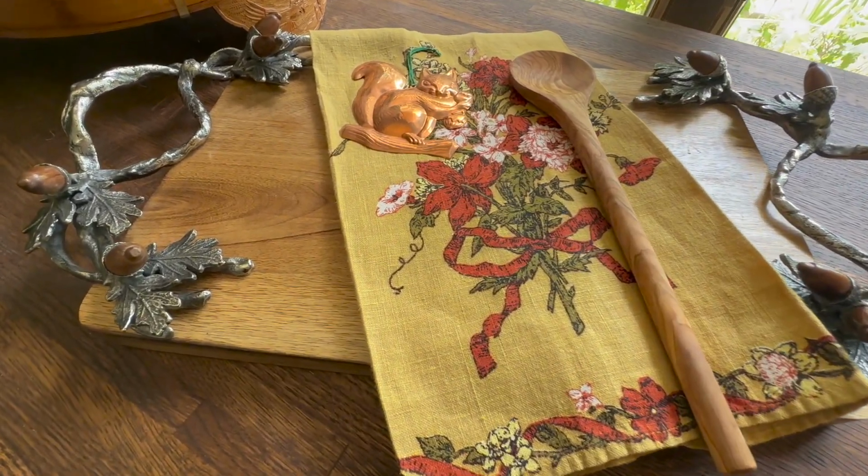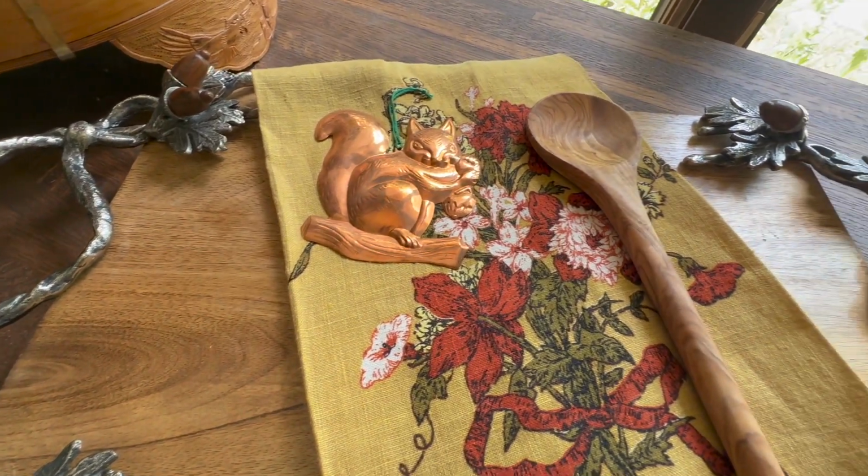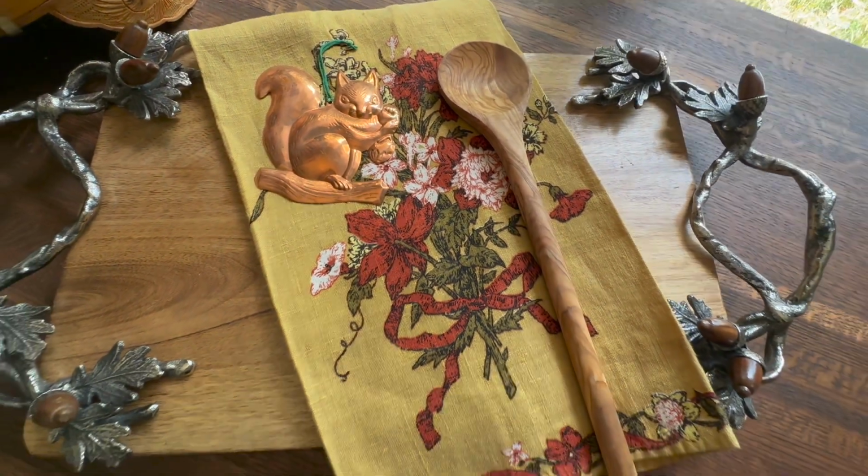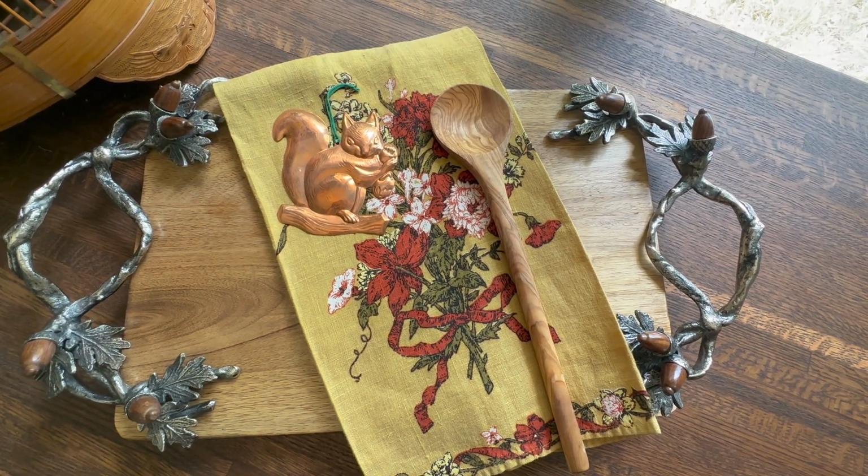So $9 plus tax. What do you guys think of these handles? Aren't those gorgeous? I love it. And I've never had anything by Mud Pie, but I might have to look at some more of their designs because I really like this piece.